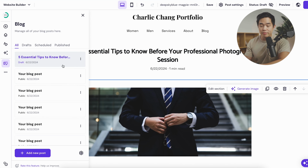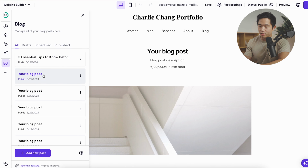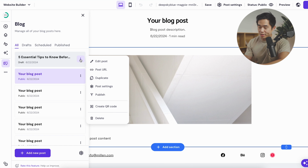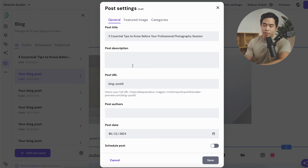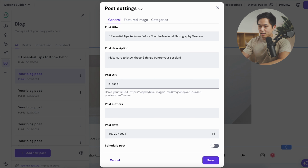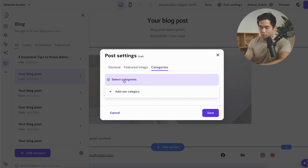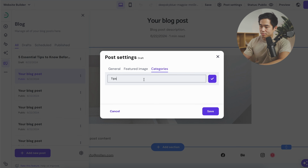If you want to edit a previous blog post, what we can do is click on a previous one. We can go ahead and add more content. If you want to do more stuff, you can click on this. We can get the post URL. We can duplicate a blog article if we want, and we can also go to post settings. So this is actually pretty important. I'm going to go ahead and add a description here for SEO. We can change the post URL. So let's make it 5 essential tips. We can select our author. So let's have it be myself, and we can change the post date. We can also change the featured image here and select a category for our blog post. So we can create a new category, tips, and click save.